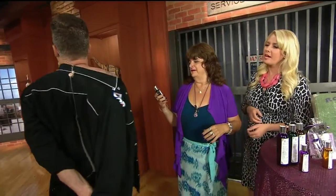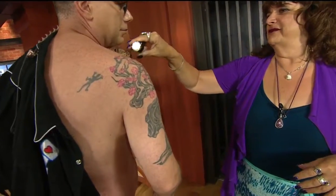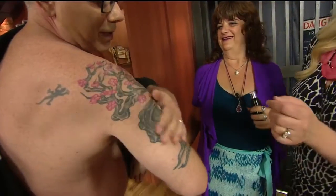I'm going to put on the eucalyptus so you can smell it. Oh, that's right. I was pregnant with Bailey. She's going to be 5 in August. Just rub it in. Ooh, look at that. It brought all the red back. Oh, it did, didn't it?